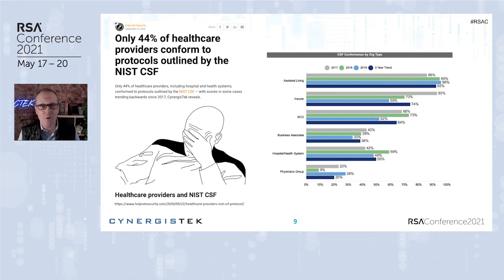This has been an ongoing problem for years. Now, this is not to say that healthcare providers are not investing in security, quite the opposite. They're just not investing fast enough to keep up with the adversary.